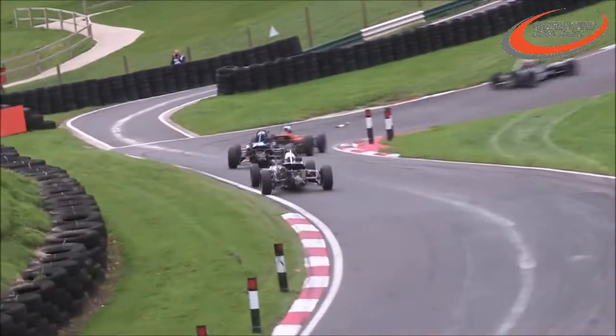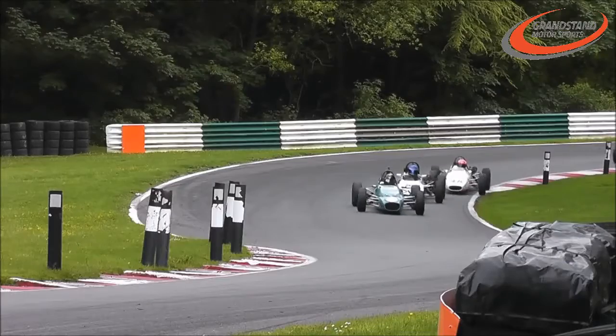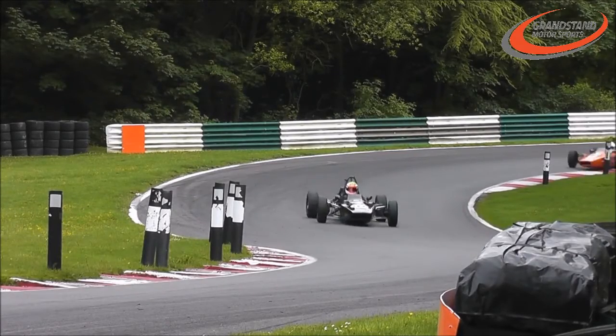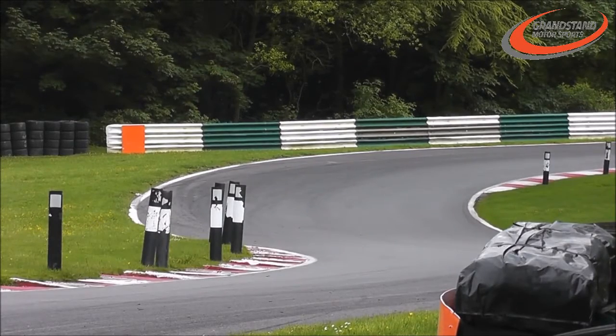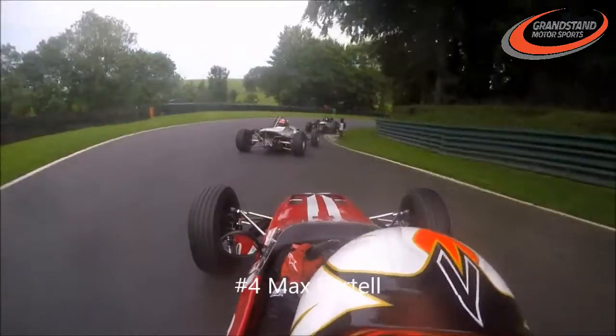There's Tusting, Toyne, Buckton and Smith. They head over the mountain. It's a great battle there too. So much scrapping to watch in this. Bartel slides his way through Hall Bends. There's Tusting in 7th, 8th is Toyne, 9th is Buckton, 10th is Smith. Now, Tusting in 11th, Stanzel's 12th.